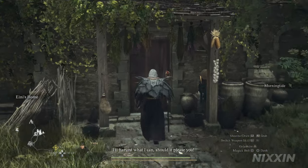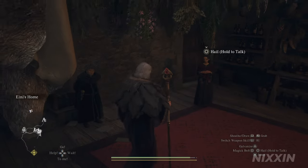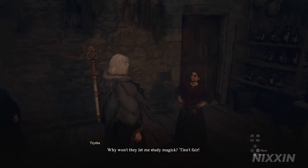Getting to the house, we will find Trysha. Talk to her and she will complain about her grands not allowing her to study magic.